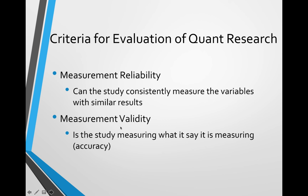Validity, on the other hand, is a more nuanced, logical argument that the researcher has to make to convince readers that the measures that were used are in fact accurate. I am measuring what it is that I say that I'm measuring. So make sure that you are assessing both reliability and validity for paper number two.